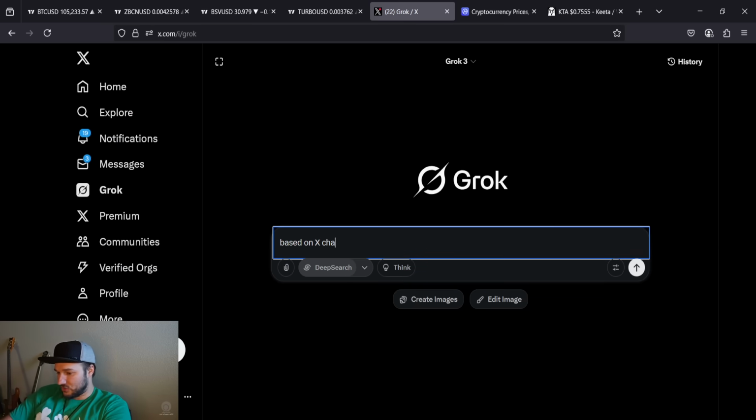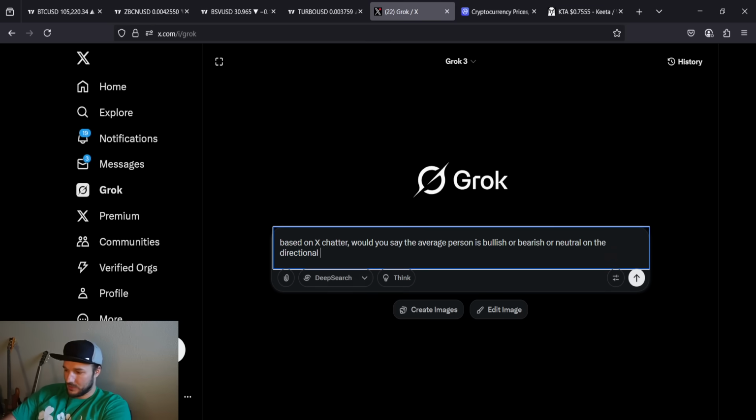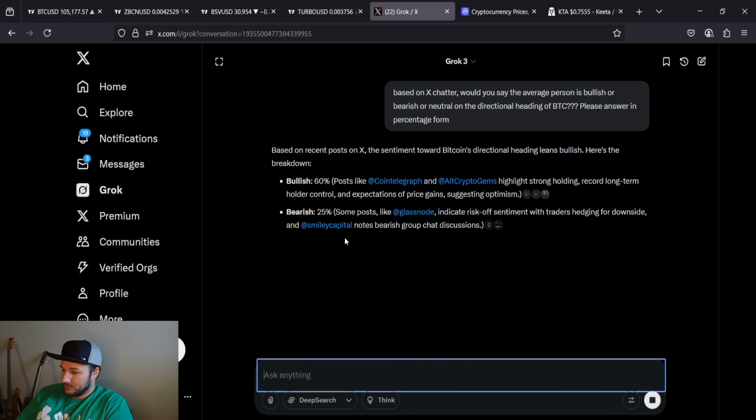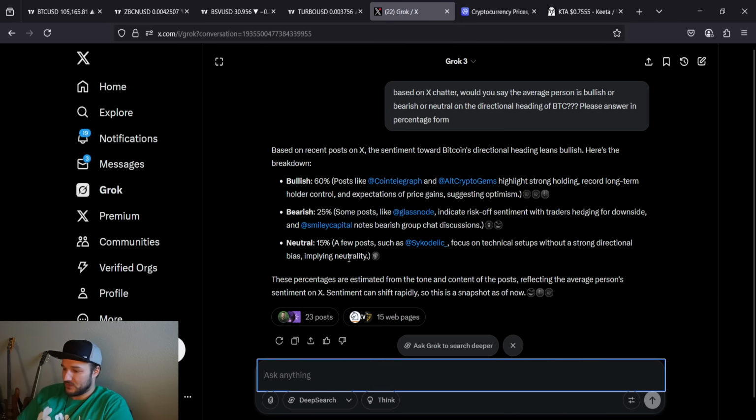Based on X chatter, would you say the average person is bullish or bearish or neutral on the directional heading of BTC? Please answer in percentage form. I should say please answer in percentage form, just that. I don't need the breakdown. Bullish 60%, bearish 25%, neutral 15%. Sounds about right.